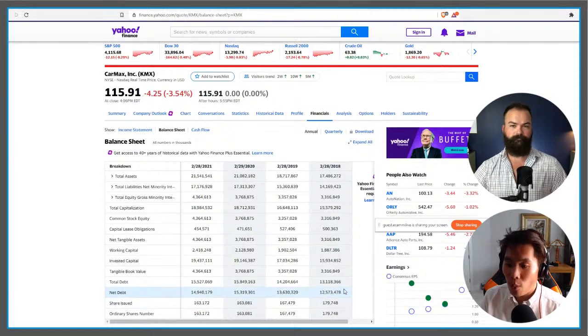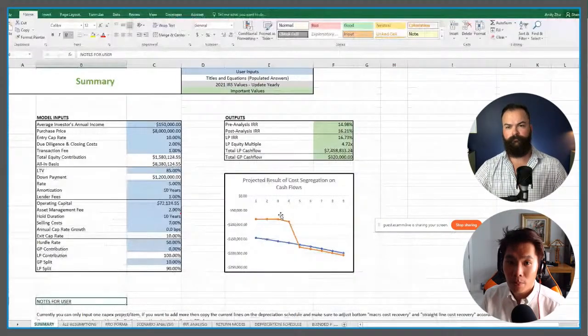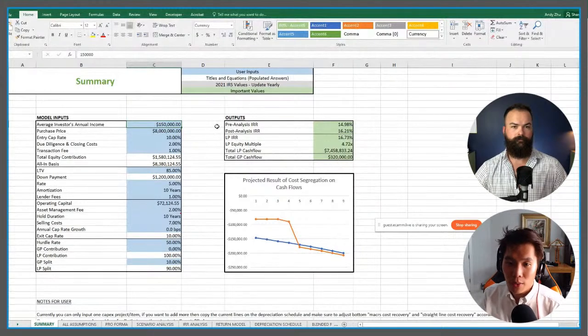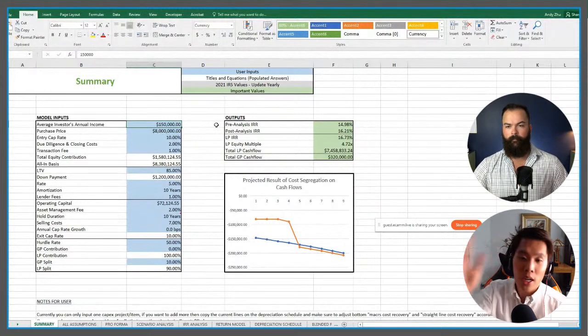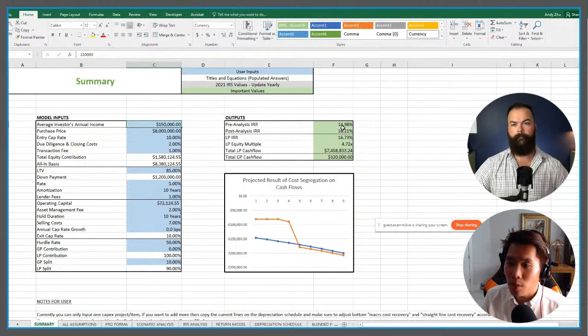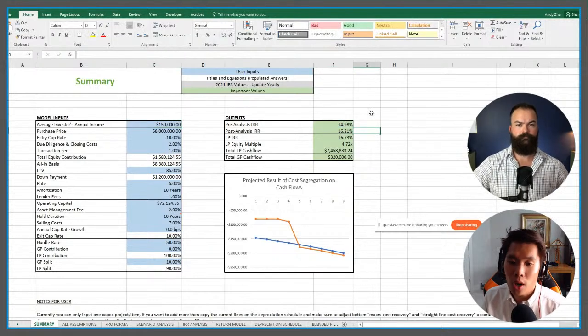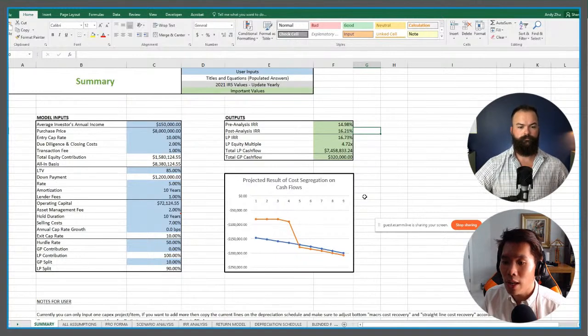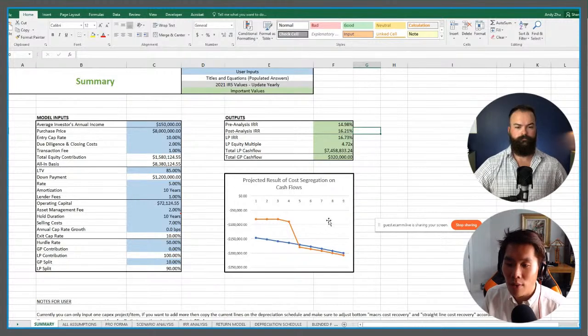Exactly, Tyler. So going on to our underwriting today, here are the numbers we got. We can keep here average investor's annual income at 150K. If you raise it higher, as we've shown, and if you guys haven't been watching some of our previous live streams, we have this pre-analysis and post-analysis IRR. What our specific model does is try to help project out what your tax benefits are, including that into your cash flows, because real estate is heavily tax advantaged. And we're trying to provide a much more complete financial picture for you guys of the types of tax advantages that you can get.